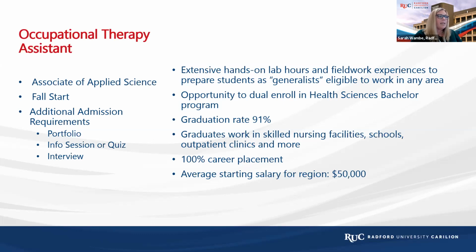This program has extensive hands-on lab hours. If you would like to also get a bachelor's degree, you have the opportunity to dual enroll in our health sciences bachelor's program. We have a graduation rate of around 91%, so our students are very successful. Our students work in skilled nursing facilities, schools, outpatient clinics, as well as in the home. And then we do have 100% career placement. You'll notice on all these slides that we do have the average salary for these jobs according to the region. So you can see here it's about $50,000 per year. I also like to note that this program is actually the oldest occupational therapy assistant program in the state. So we've been doing this for a very long time.